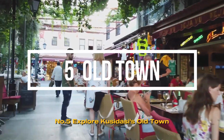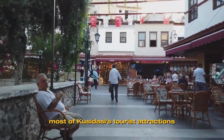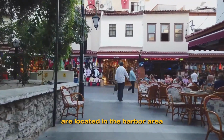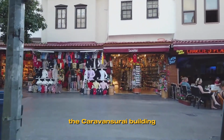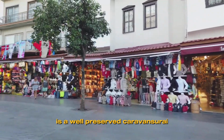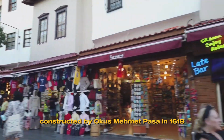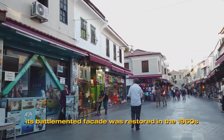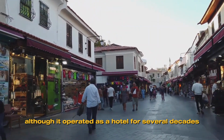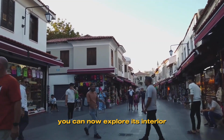Number 5. Explore Kusadasi's Old Town. Most of Kusadasi's tourist attractions are located in the harbor area within the Kaleci neighborhood. The Kervansaray building is a well-preserved caravanserai, constructed by Okus Mehmet Pasha in 1618. Its battlemented facade was restored in the 1960s. Although it operated as a hotel for several decades, you can now explore its interior.